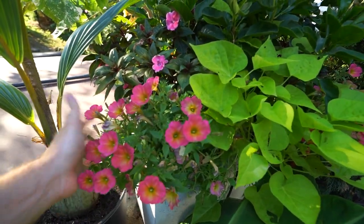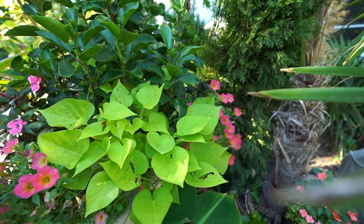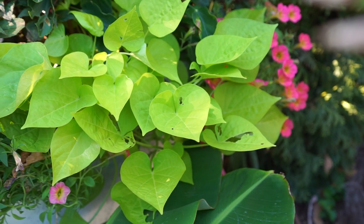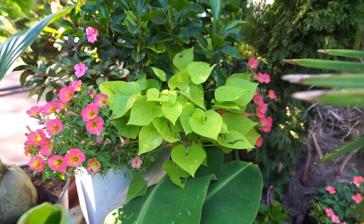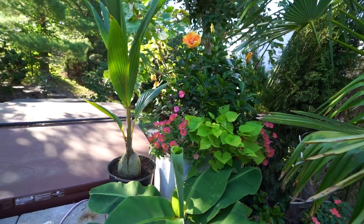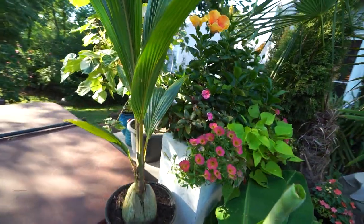The annuals are doing their thing in the front. Two petunia Persimmons here on each side of this ipomoea. Some damage on the foliage. Haven't seen bugs chewing on it, so I'm not sure what that's from, but it's one of those things you have to keep an eye on. Start to see holes in the leaves, pay close attention. Watch out for critters.